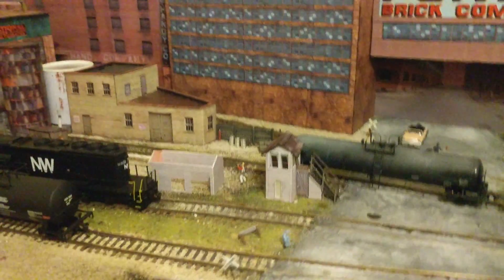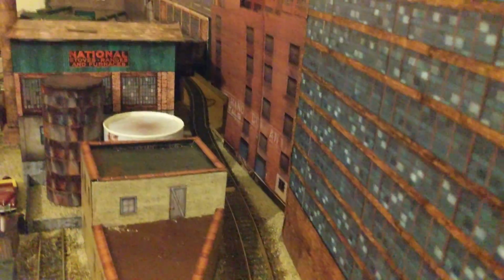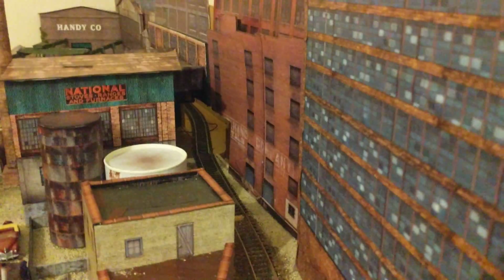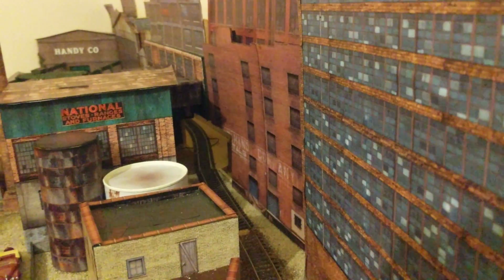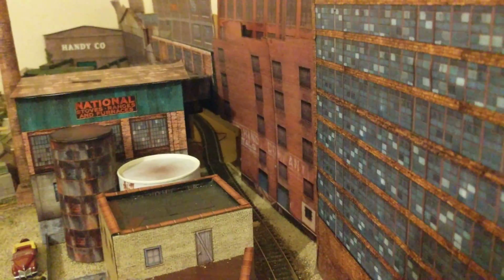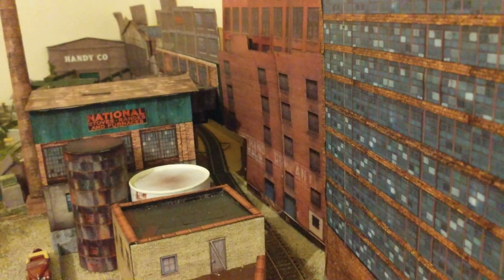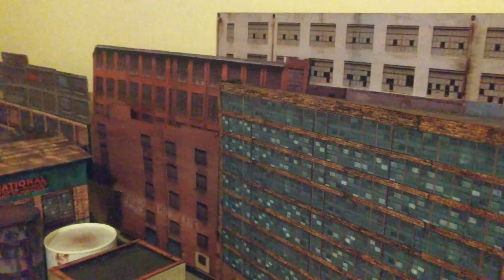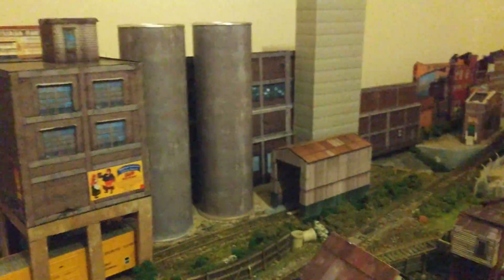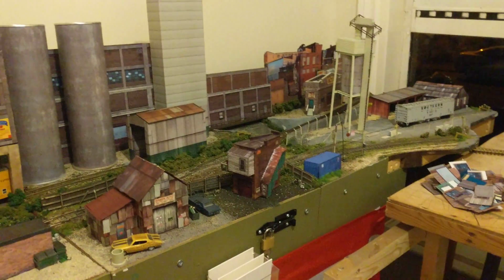But right, the other change that I've made to it is I have put a hidden staging track. You can't really see that back there. A hidden staging track through the inside of the Handy Company building to a little shelf behind the back scene. Cut a hole in the structure, cut a hole in the back scene board, and trains now get loaded onto a little shelf back there, and they run out from there. So that's where the hidden staging is now, and that is due to a change that happened at the other end of the layout.